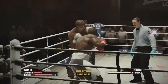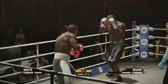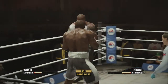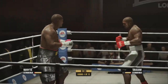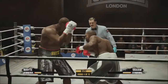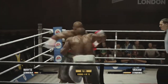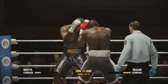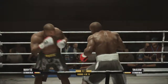How about that right hand by Thunder? Able to cover up that gut. Keep working the body. Needs to improve that accuracy. Missed with the headshot. Keep working the body. Good. Great movement to get away from those punches. 10 seconds to go in this round. That's it. That's it. 1, 2.